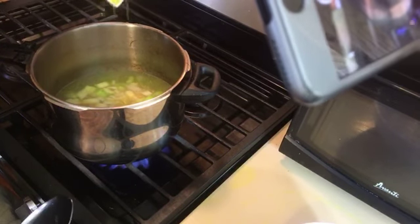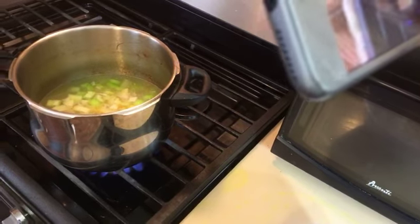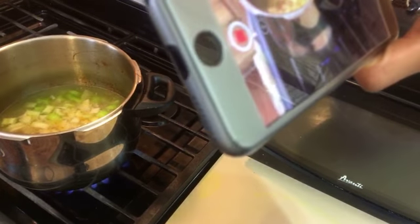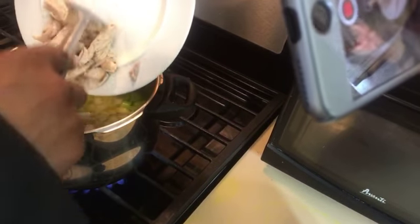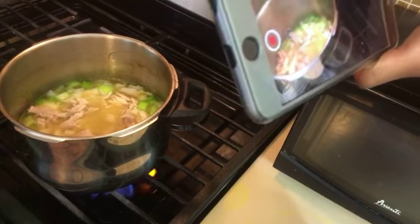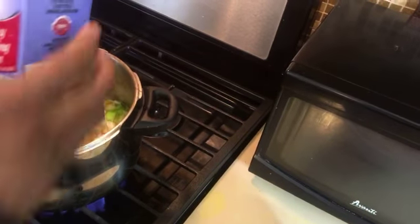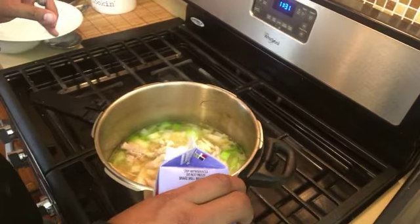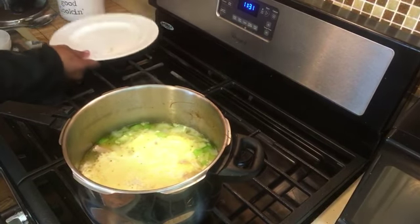All right. I'm going to add 2 tablespoons of the chicken bouillon. Going to add the chicken to that. And I'm going to add a pint of heavy whipping cream. Ooh-wee! Yeah, that's rich. That is rich.